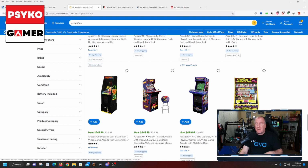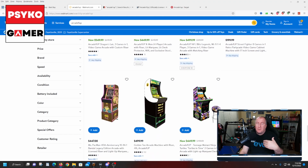So that's not on a sale, but that's just kind of an example of what you could look at for gifts for people. If you don't have a lot of room, a countercade or a Partycade is a very good way to go. I would lean more towards your Partycades than the countercades, though, depending on the game you're looking to get. I do want to see a Marvel vs. Capcom Partycade, though. That would be really nice.